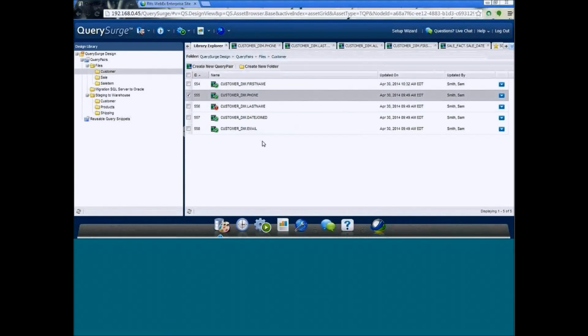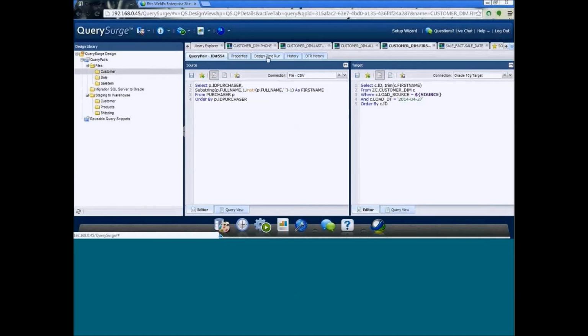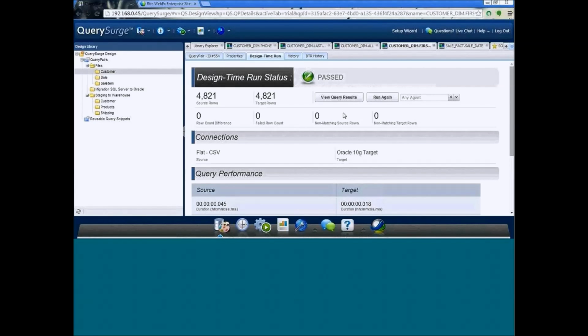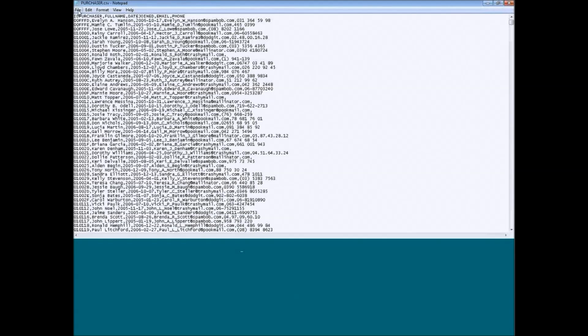So let's go ahead and execute some of these. We did want to see that my first name change actually failed, so we'll run over to a design time run. We'll run this again. Now this was the CSV one you changed? Let's see. Oh, we didn't save it.